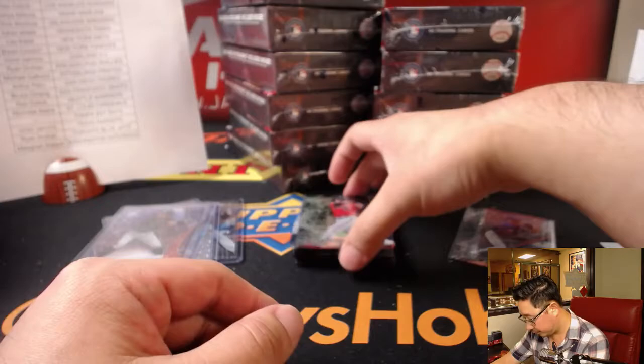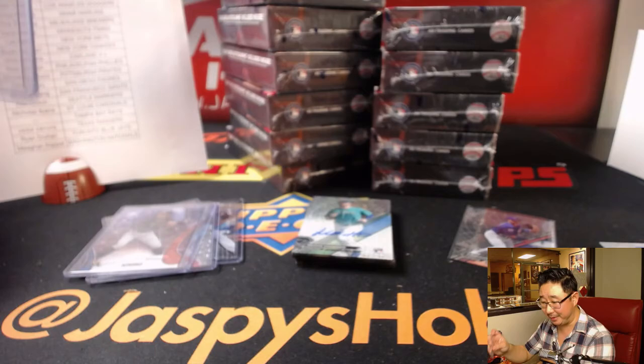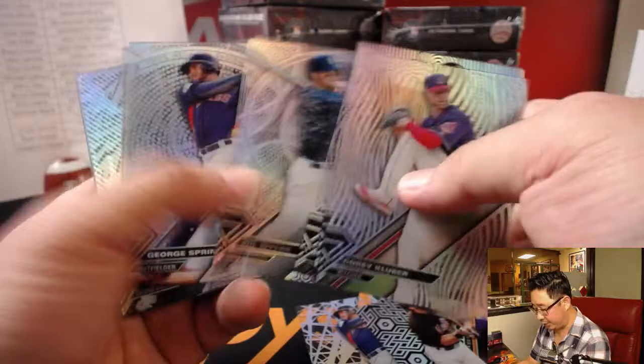And our first autograph is Mitch Haniger, 48 out of 50. And another Mitch Haniger coming up. So that's for the Mariners. DC with the Mariners, Mitch Haniger. And another Mitch Haniger. Different variation. Different pattern. So those are our two autographs. I'm sure these are some short prints here. Everything ships, so you'll be getting all of this stuff, folks.